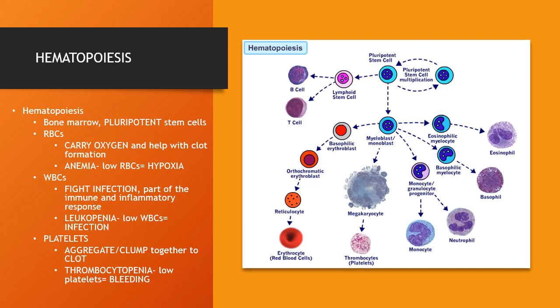There are also agranulocytes, and these include the lymphocytes, which play a large role in our immune system and are responsible for transplant rejections, and the monocytes, which grow up to be macrophages.